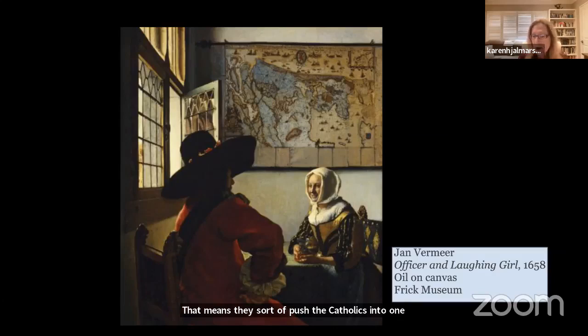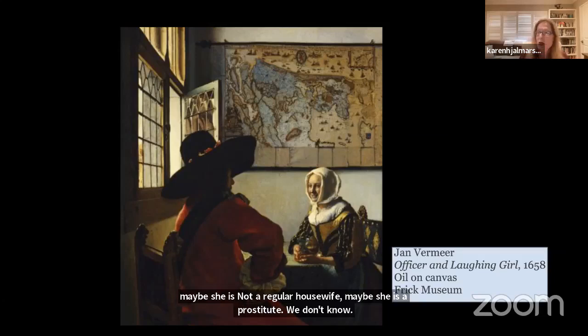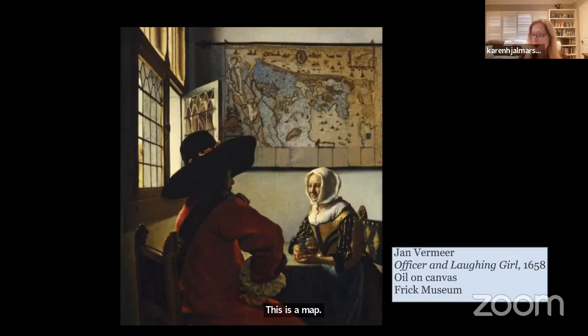In this painting, we see an officer who is either interacting with this woman in a banal way or maybe even a transactional way, if you get my drift. Maybe she is not a regular housewife. Maybe she is a prostitute. We don't know. This is a map. Vermeer was very interested in maps, and with all the trading going on, that also interested him.